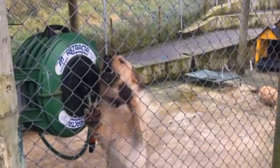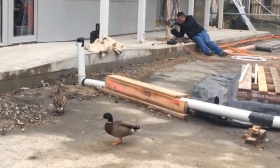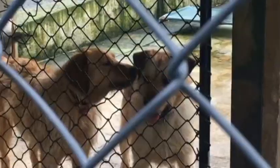So the tender has gone out for the second stage. It's been accepted. So Stevenson Williams, who are building the first stage, are also starting on the second stage. And the demolishing starts tomorrow. The project means more wide open spaces and cleaner premises for the animals.